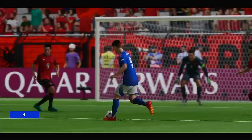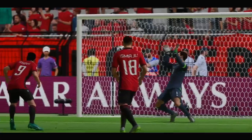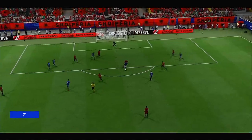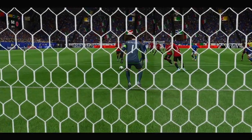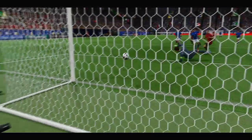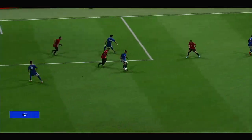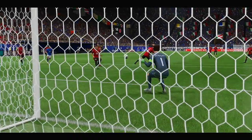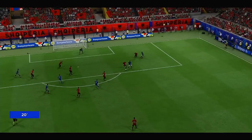Loves to cut in from the wide areas. The referee has given a corner. Barella. Oh, surely! There it is, and just the ideal start. And the goalkeeper has outdone himself with that save. Good-looking move.